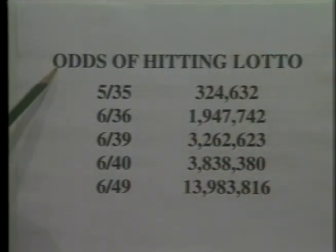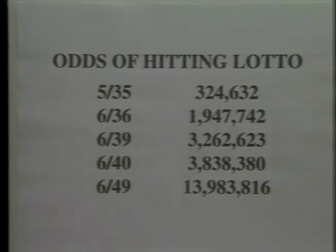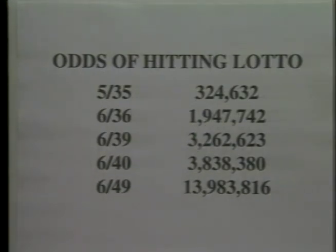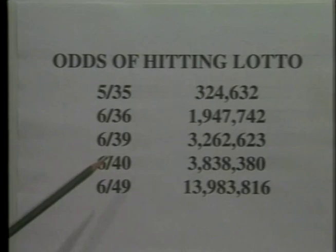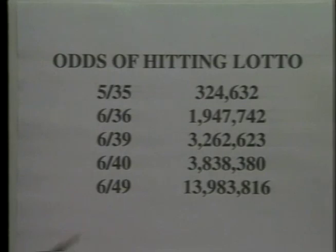For those of you that don't want to go through the trouble of figuring out what the odds are, we've done that for you here on the chart. The odds of hitting 5 out of 35 is 324,632 to 1. The odds of hitting 6 out of 36, 1,947,742 to 1. The odds of 6 out of 39, 3,262,623 to 1. 6 out of 40, 3,838,380 to 1. And the odds of 6 out of 49, 13,983,816 to 1.